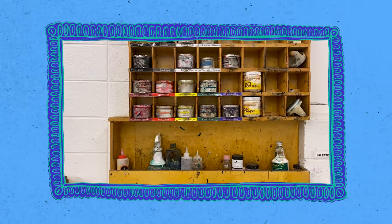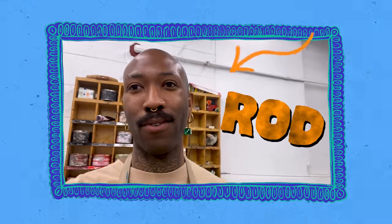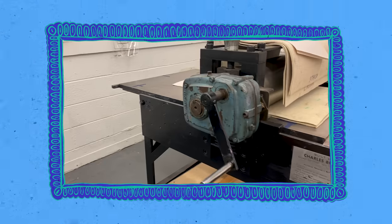Hey, Freddie and Ty, I'm Rod. Wanted to show you all the Intaglio press. I'm not gonna be able to bring this to the library, but this is a press that Dox Thrash used. I thought it'd be cool to show you all what I do with it.